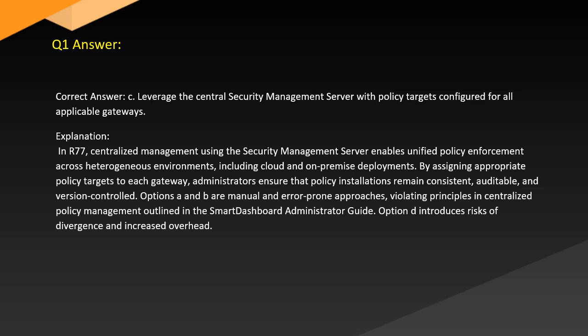Options A and B are manual and error-prone approaches, violating principles in centralized policy management outlined in the SmartDashboard Administrator Guide. Option D introduces risks of divergence and increased overhead.